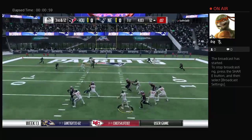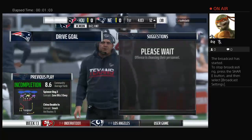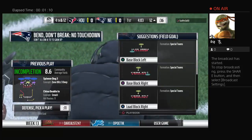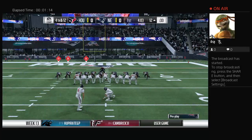They look to throw on 3rd and goal. And it falls incomplete after almost being intercepted. A pick there would have been great. The good news for the defense now, it's 4th down. Now the Texans are going to call on the field goal unit.